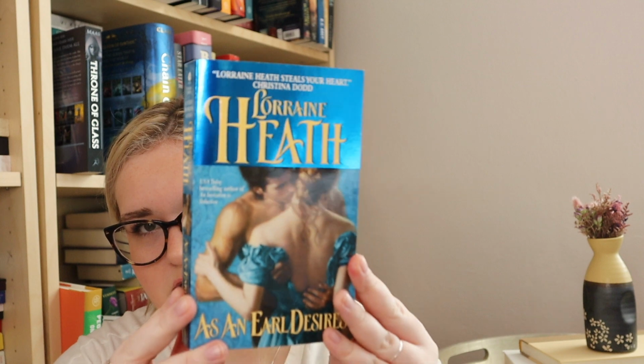And then this cover that I found was so interesting. I don't remember seeing it, and it's As an Earl Desires. So it's just different. Let me grab my other one. And then I got Midnight Pleasures of the Scoundrel. So that one's fun. I like that green dress. It's like mint. It's so pretty.